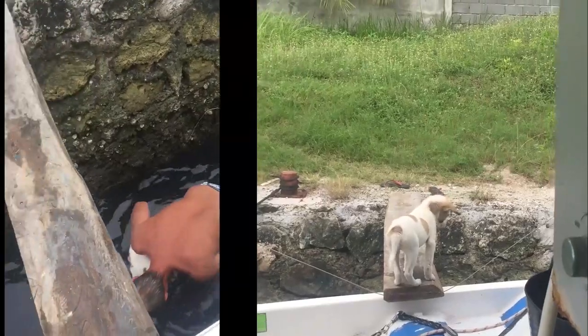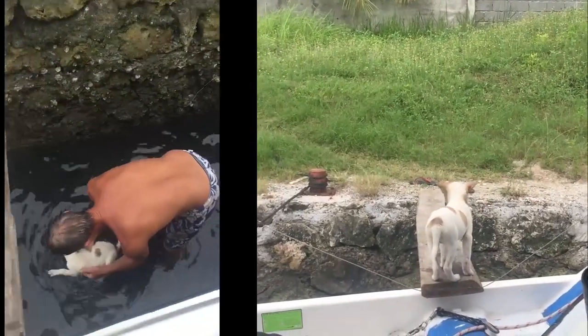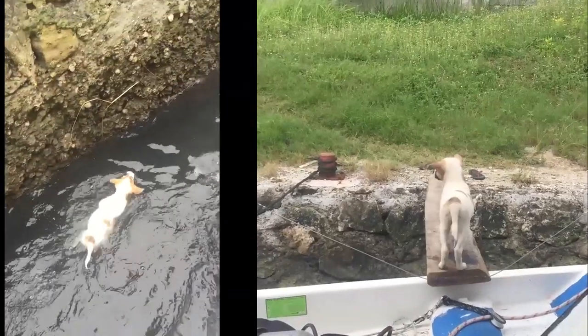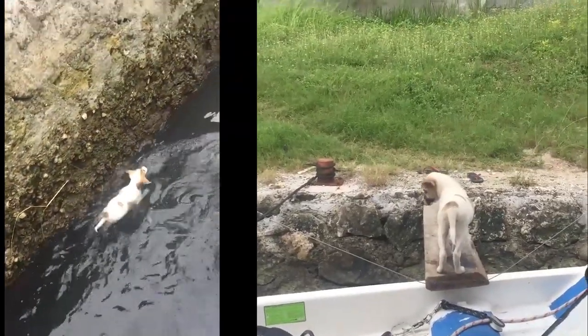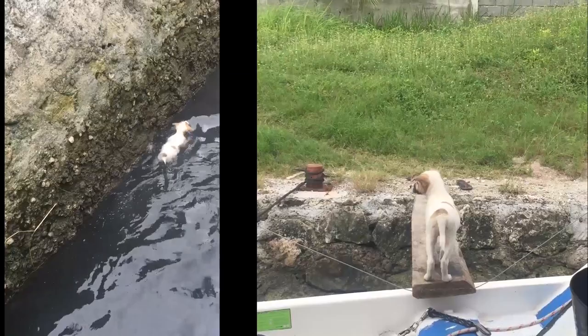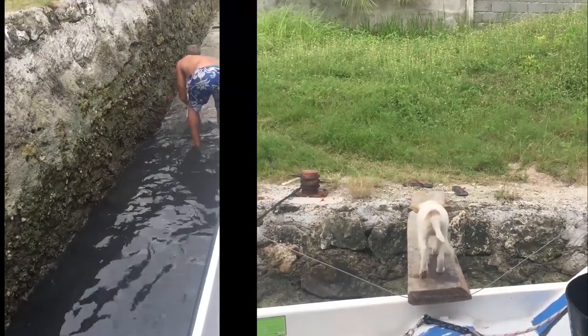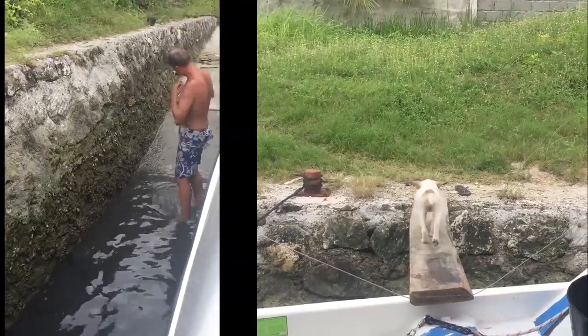She learns. Oh, good job, Rocky. Good job. Let her swim all the way back. Good job. Maybe one more round and maybe she loves it. Good girl.